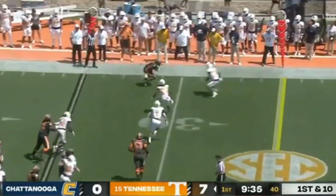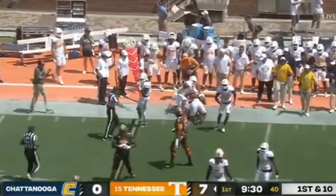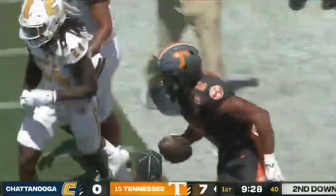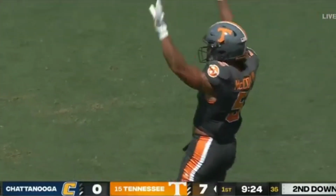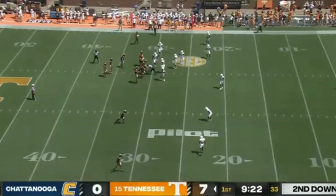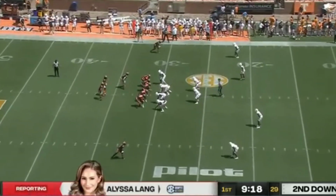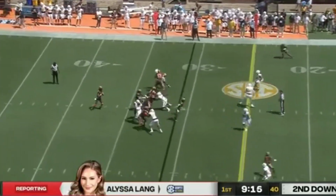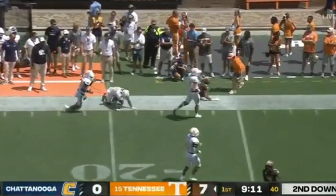Iamaleava's got a short field and throws ahead to the 31 to Brew McCoy. Now, a new rule in college football is there's helmet communication that the quarterback now has with the coaching staff, Alyssa. It's not the only new rule that teams can utilize. We also have seen iPads on the sidelines. More on that in a moment. Iamaleava throws again, down inside the 21 to McCoy.